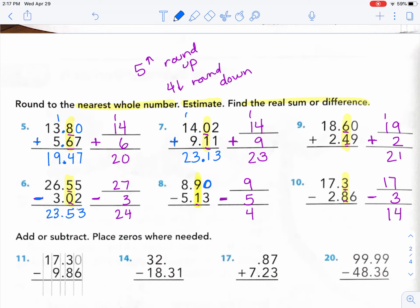Subtraction. You need this 0 here or else it's not going to work. 3 minus 0 minus 3. Can't do it. Borrow. 8. This becomes 10. 7. 7. 8. 7, 6, 3. Awesome.